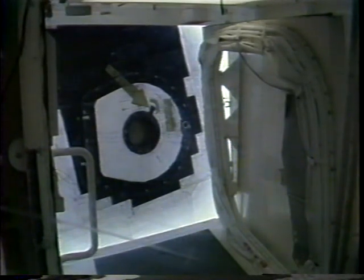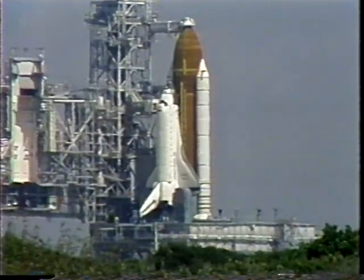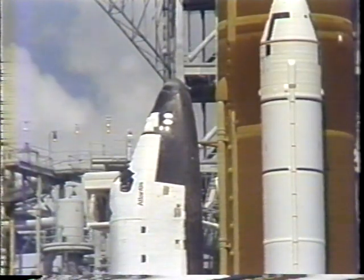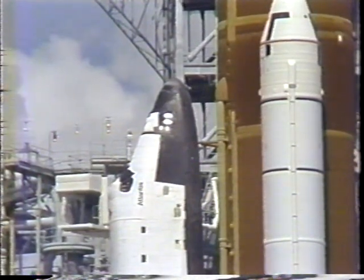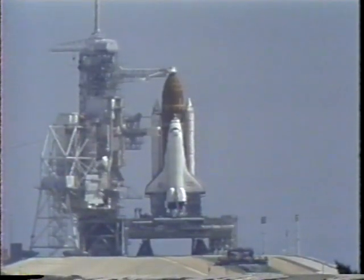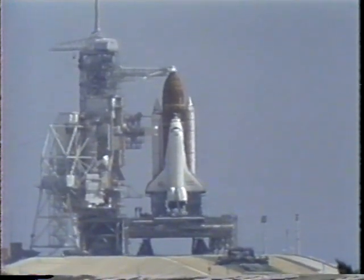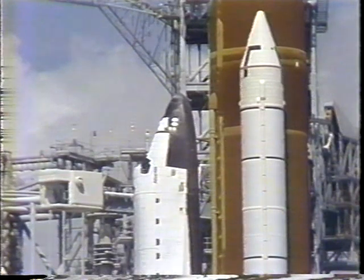T-minus 7 minutes, 30 seconds and counting. Okay, let's go for OAA retract. And we have a go for the orbiter access arm to be retracted away from the vehicle. SPCs on board. Copy. T-minus 7 minutes and counting. Everything continues to look good for launch this morning.